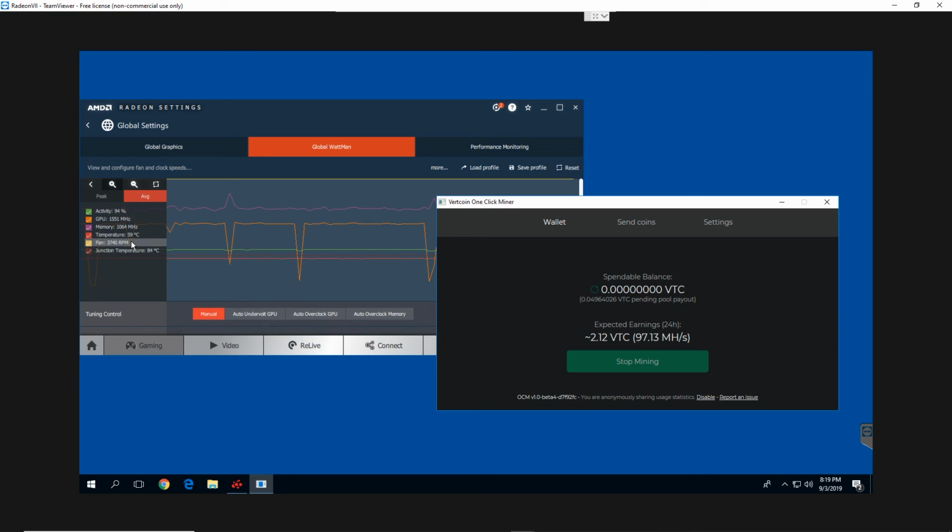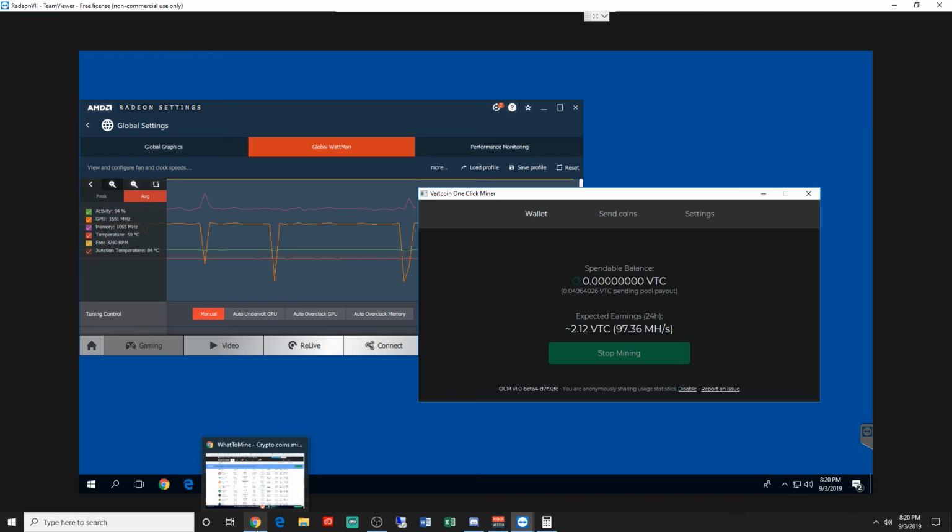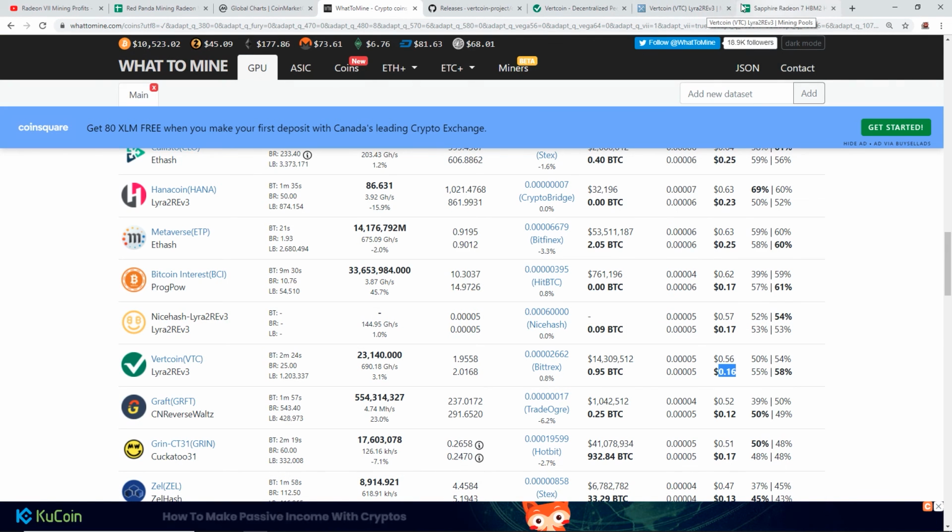You guys can see here the temperature of the card is 59 degrees Celsius, and the junction temperature is at 84 degrees Celsius, mining Vertcoin for this past couple hours as I've made this video. So yeah, anyways, that's the update video for my Radeon 7, guys.